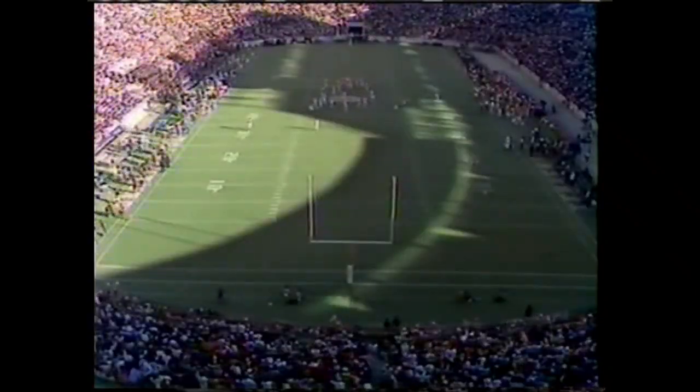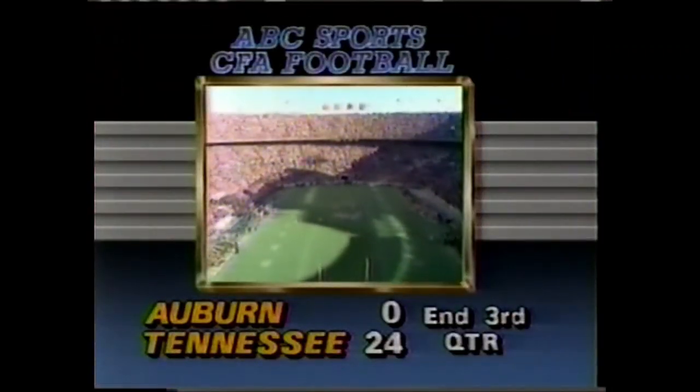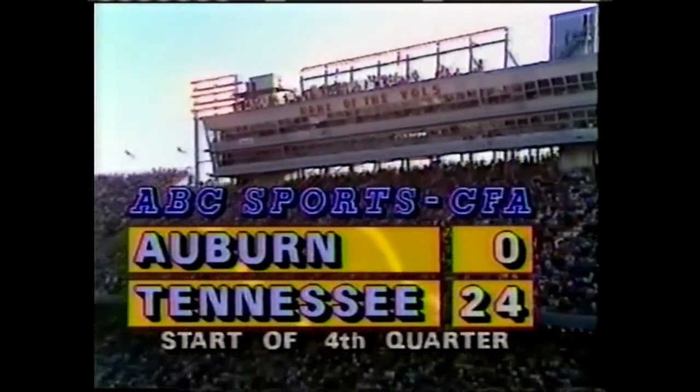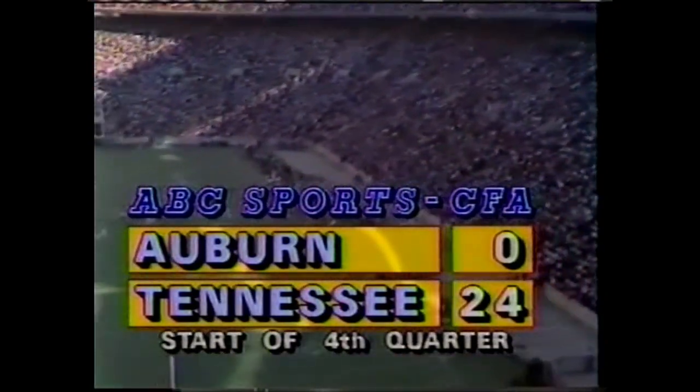And the third quarter is history, with Tennessee leading 24-0. And we will continue after this message and the word from our local stations, with the team ranked #1 in the nation, trailing 24-0. The Auburn Tigers, first down at the Tennessee 42. Walden starts at quarterback in the final period.